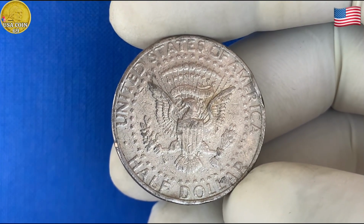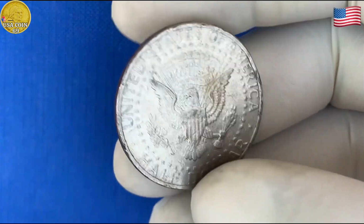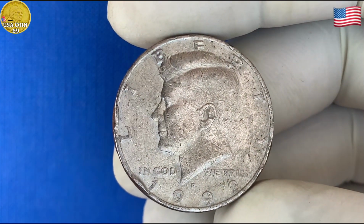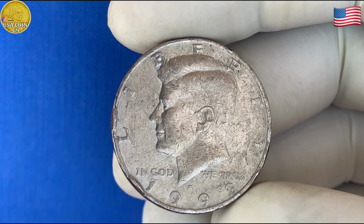But by 1971, rising silver prices forced the U.S. Mint to change the coin's composition to a clad version, meaning it was made from a core of copper with layers of nickel. The shift in composition didn't affect the coin's design, but it did alter its intrinsic value, as the silver content was no longer present in the same quantities.